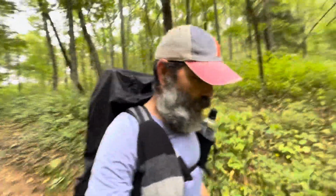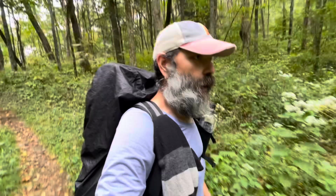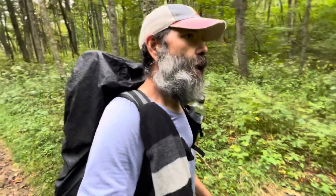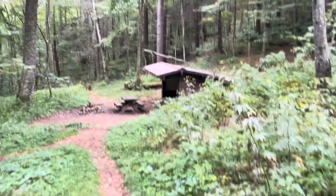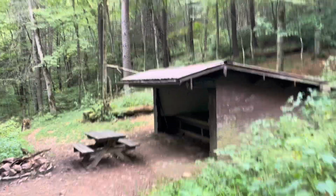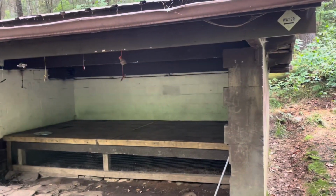All right, just a little bit away from the shelter. It's called the Double Springs Shelter. It is right up along the trail, which is always nice. Let's see what we got. All right. Cinder block. That's the first shelter I've seen on the trail with cinder blocks.